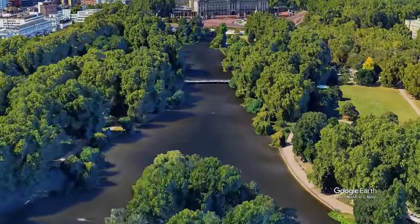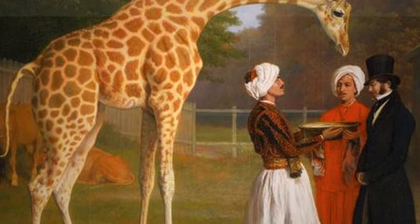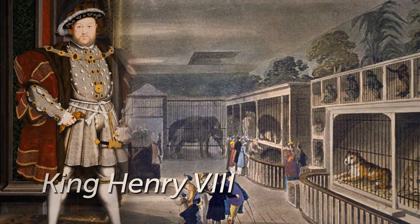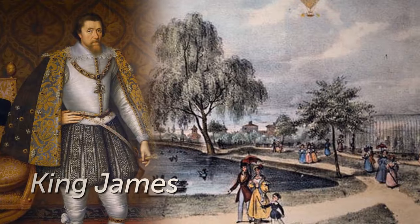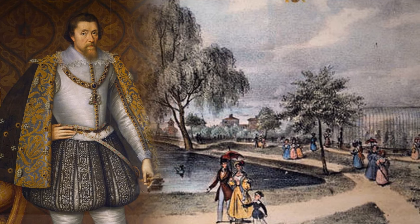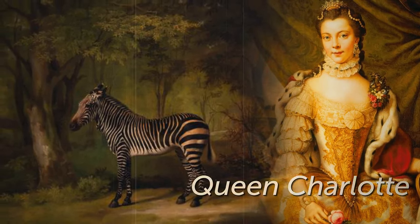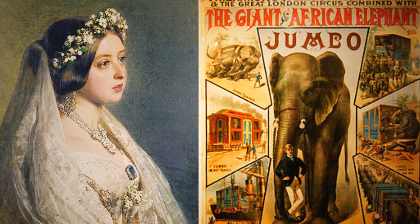There's even a lake. Camels, crocodiles, elephants, and many other whimsical members of the animal kingdom have called the palace home. During the rule of King Henry VIII, deer roamed wild throughout the grounds. Then, years later, King James introduced an entire zoo, which future royals after him gladly took up as a tradition. Queen Charlotte was given a zebra and 8 elephants, and Queen Victoria had great fun riding Jumbo, Ringmaster P.T. Barnum's famous circus elephant.